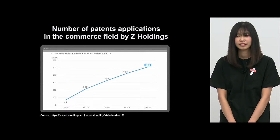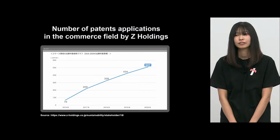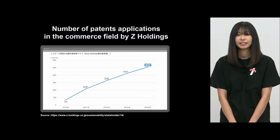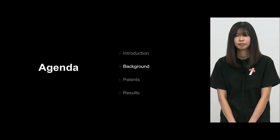The Z Holdings Group, including Yahoo Japan, is making a group-wide effort to obtain patents. This chart shows the number of patent applications filed by the Z Holdings Group in the commerce area. As you can see, the number of patent applications is increasing every year. In this session, I will be presenting on the topics of ranking and patents.